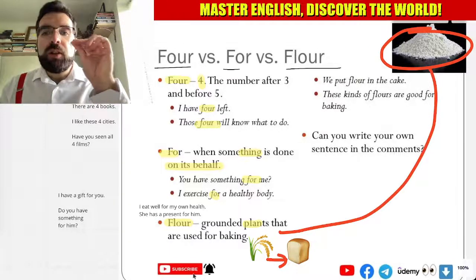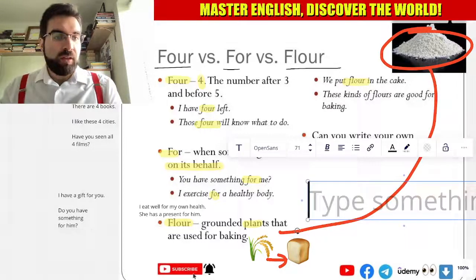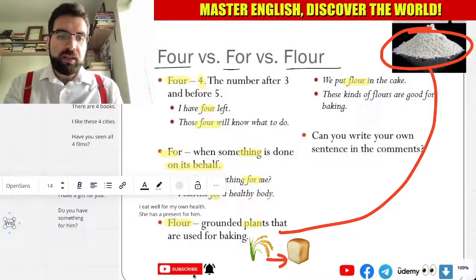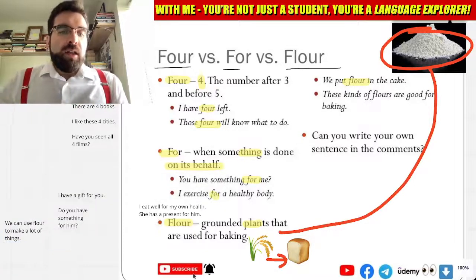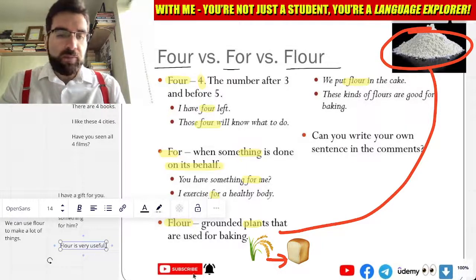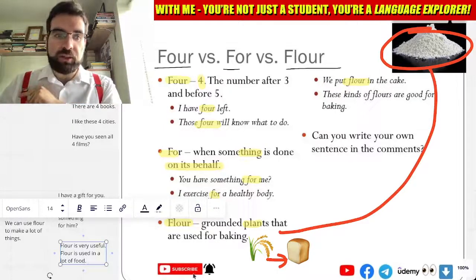We put flour in the cake. We can use flour to make a lot of things. Yeah, flour is very useful. Flour is used in a lot of food. How cool is that, language explorers?